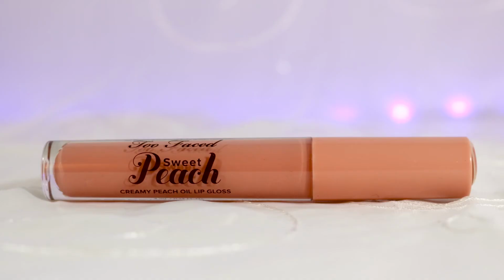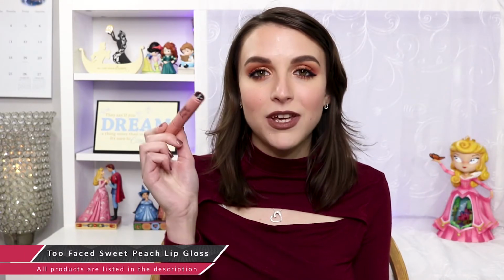I chose two glosses because they're both very different from each other. This first one is from Too Faced. This is a creamy peach oil lip gloss, and this is in the shade Peach Fuzz. I have 3 of these. The other 2 are in my purse right now.